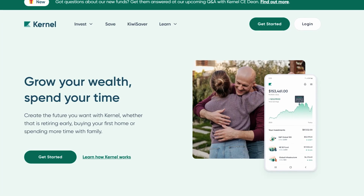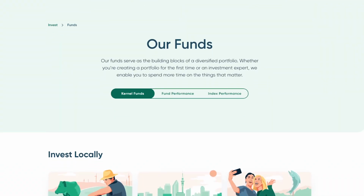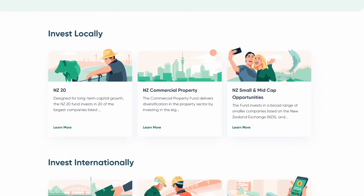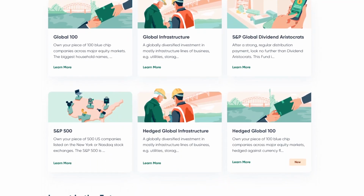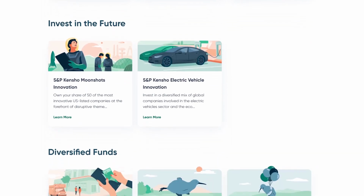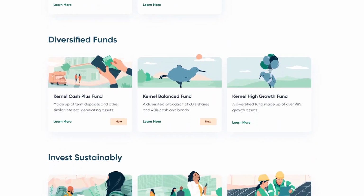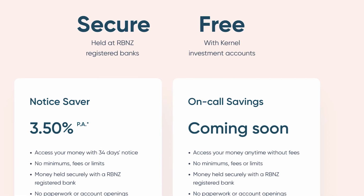For those of you who are new to Kernel, they are one of New Zealand's leading providers of low-cost index funds. Right now they manage over $250 million, and having just launched 3 new funds, they now have 17 on offer. Some of these track global indexes such as the S&P 500 in the US and the NZX 50 back here in New Zealand, while others offer a more targeted focus such as electric vehicles and clean energy. Over the past few months, they've also opened up to accepting KiwiSaver funds and short-term savings accounts through their platform.